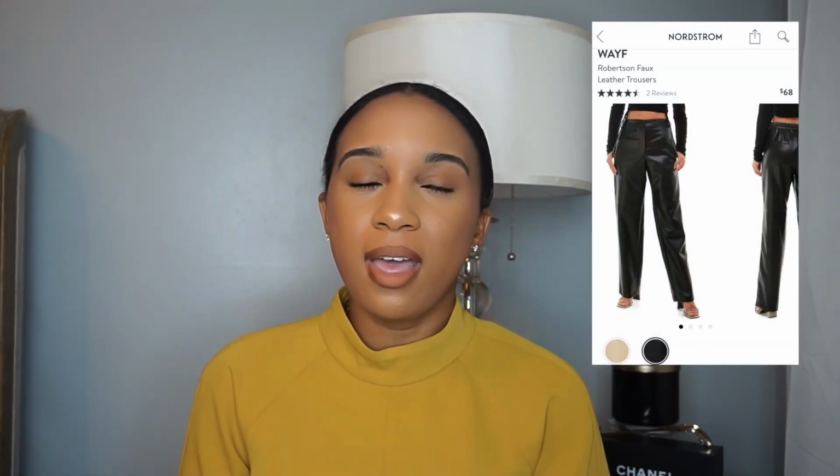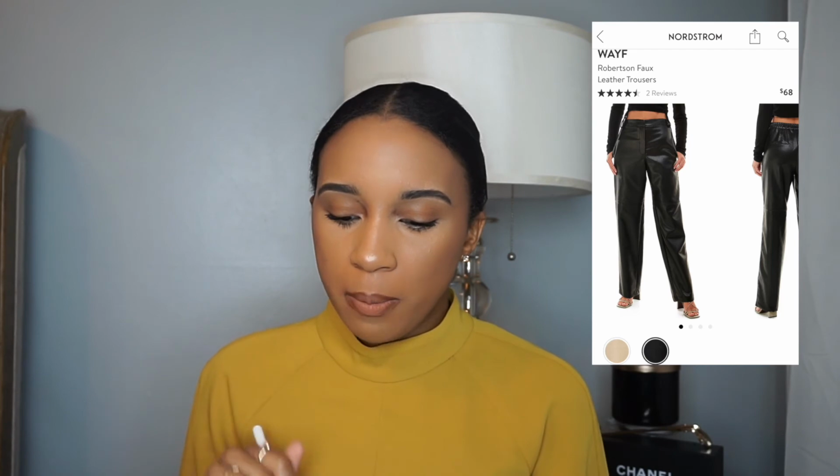Next, I want a pair of leather pants, and I found these pants at Nordstrom. They're from the brand YF, and they are the Robertson faux leather trousers. And I really do love these because they are a wide leather pants, and they have elastic at the waist, and that's very important for me because leather does not have stretch, and I would need something like this to fit my waist.